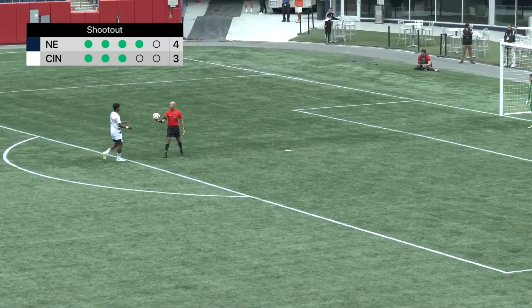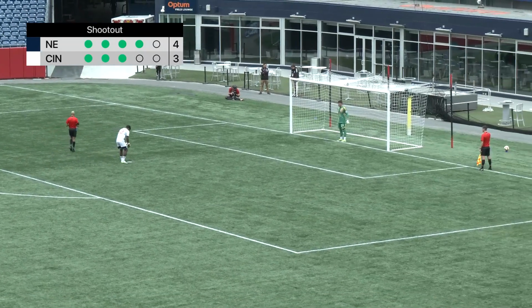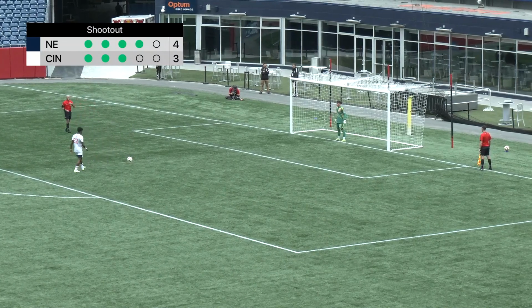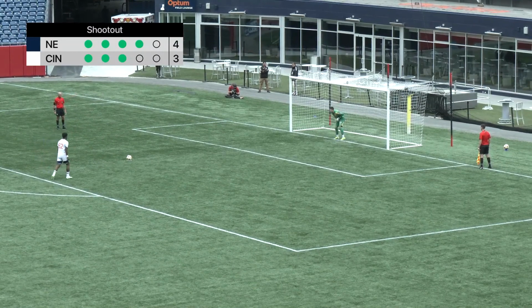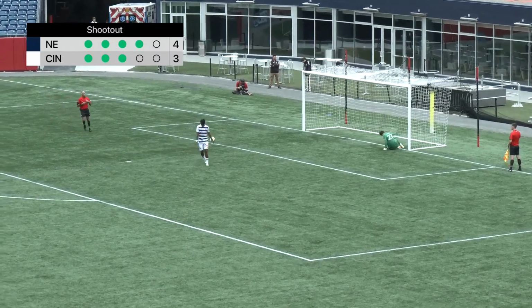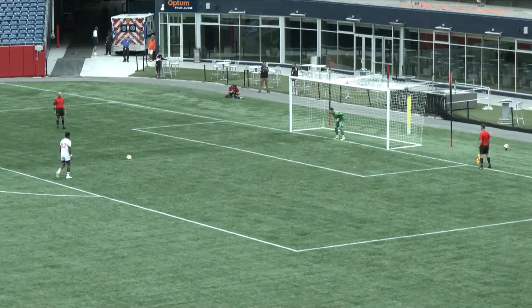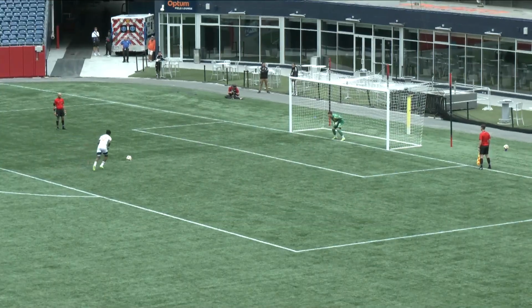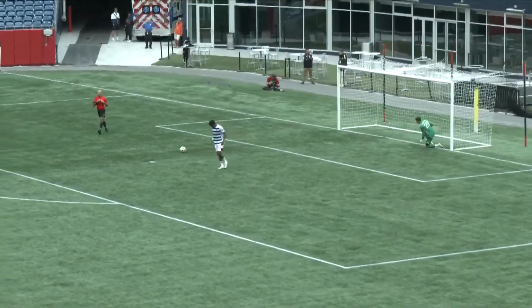Now Yair Ramos Perez. Comes from the Venezuelan top flight. He began his youth career. Ramos Perez scores. And we've had some excellent penalties taken, through 4 for each side. Weinstein guesses the wrong way, and Perez makes him pay.